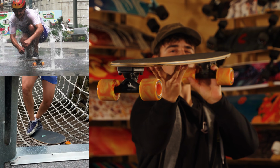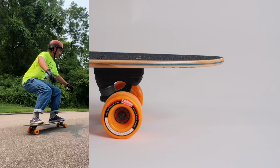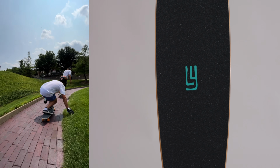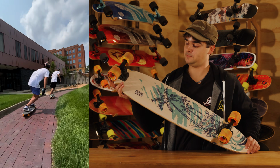It's one of my favorite boards. When we went to Cincinnati, this is what I was riding the whole time. I like it for just about everything. Cruising, riding in the alleys, riding to work, riding down the street, just carving it up a storm, doing a couple dance moves, doing a couple slides. Honestly, this board is great. I love it. It's one of my favorite boards.